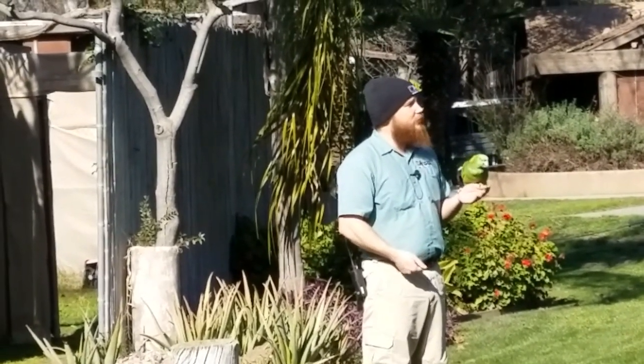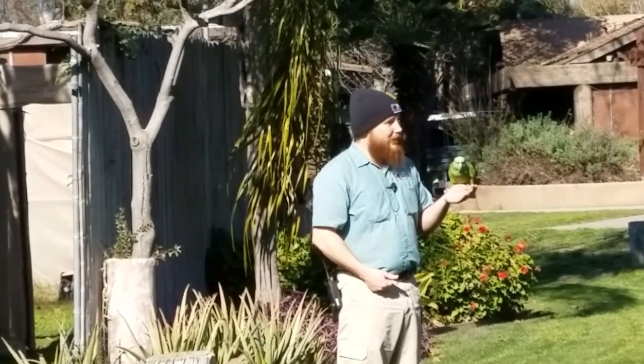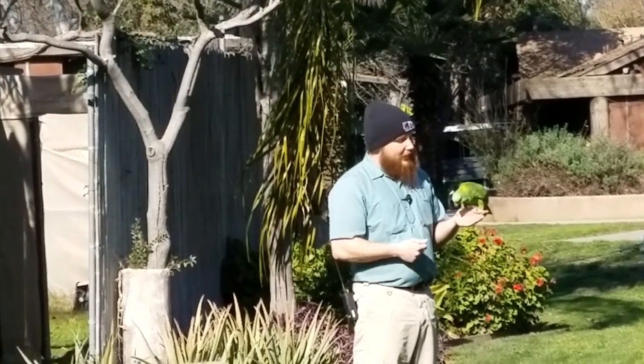A little bird like this can live to be 40, 50, maybe 70 years old. They bite incredibly hard, just ask any of the keepers here. They make a big mess. They need to grind down their beaks.